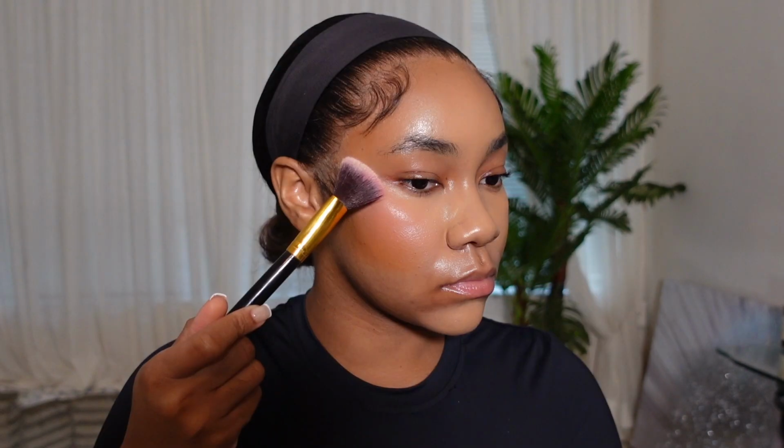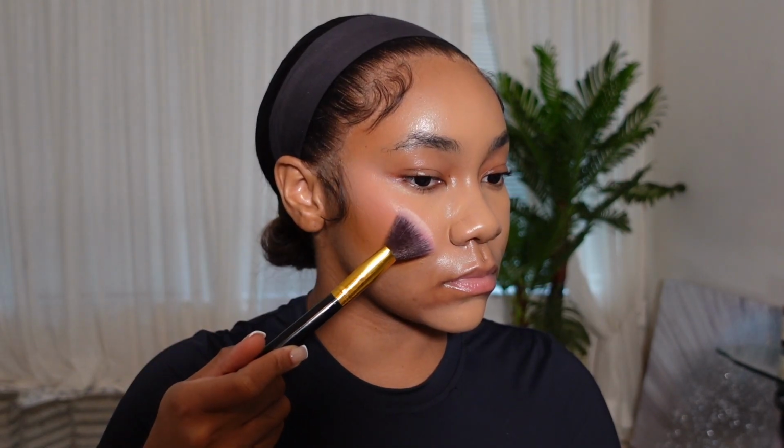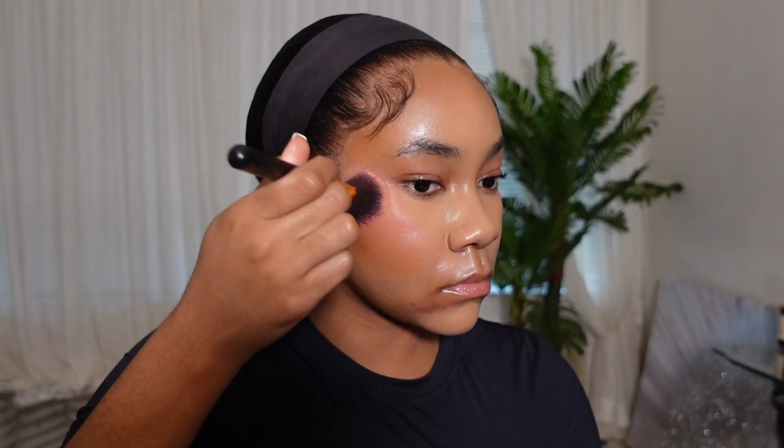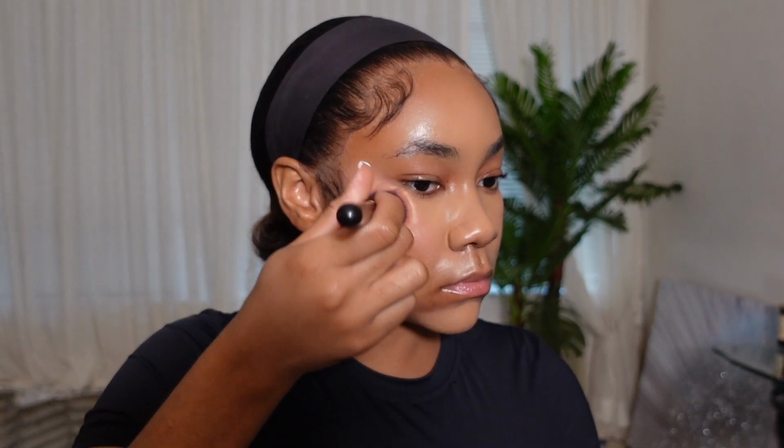But as I'm blending out my cheeks, I like to flick it upwards because I needed to create an ombre effect, not look so harsh. And moving on to my blush, this is where I like to place my blush now because it gives my face a very lifted look and I like it. And I'm basically just stippling that blush onto my cheeks and bringing it down.